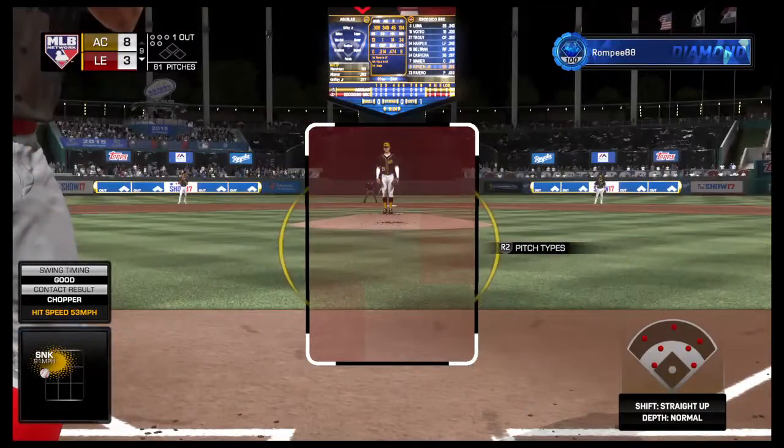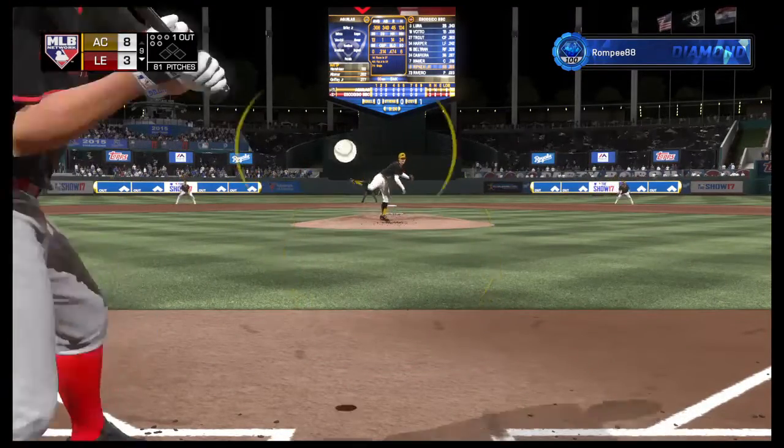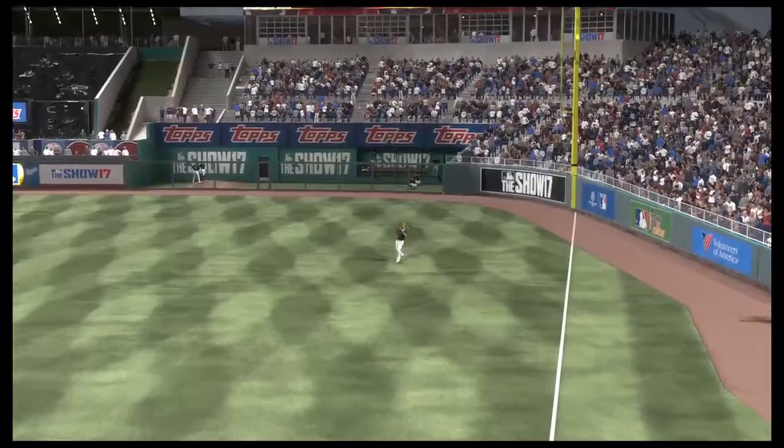Digging in, Cal Ripken. He's hitless in 3 at-bats to this point. Fly ball out to straightaway right. Harper has a read on it, makes the play, and there are 2 gone now.